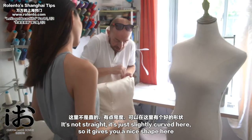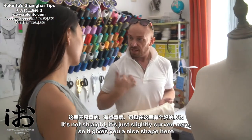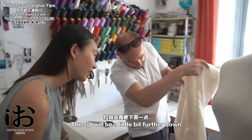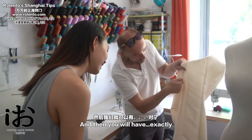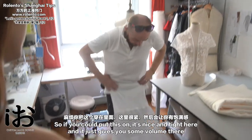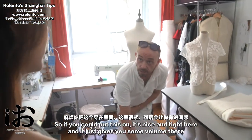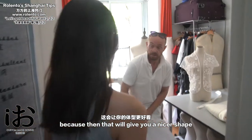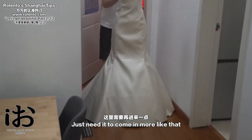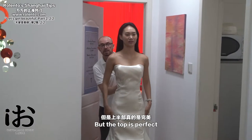It's not straight, it's just slightly curved, okay, here. So it gives you a nice shape here. And then the zip will be a little bit further down. So if you could put this on, so it's nice and tight here, and it just gives you some volume there. Then that will give you a nicer shape. Just need to come in more like that. Make the body. But the top is perfect.